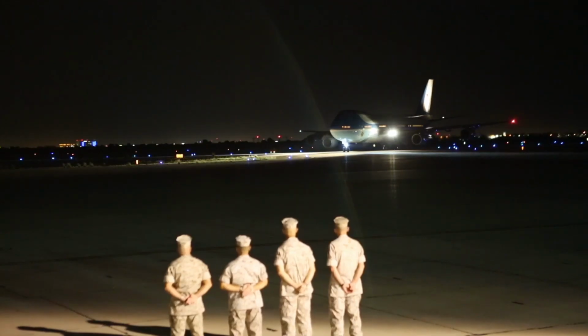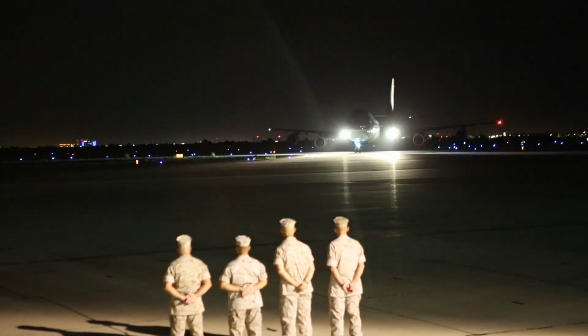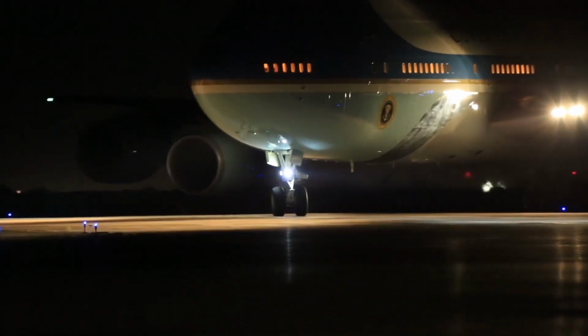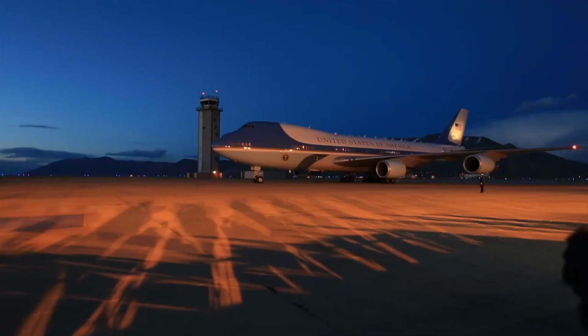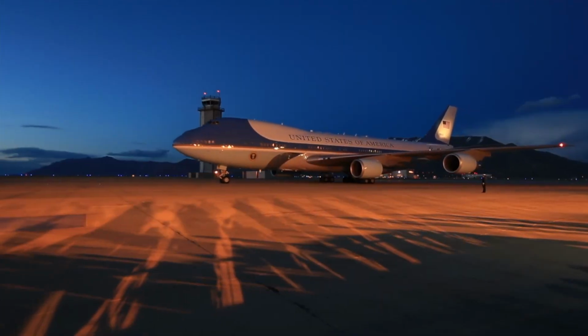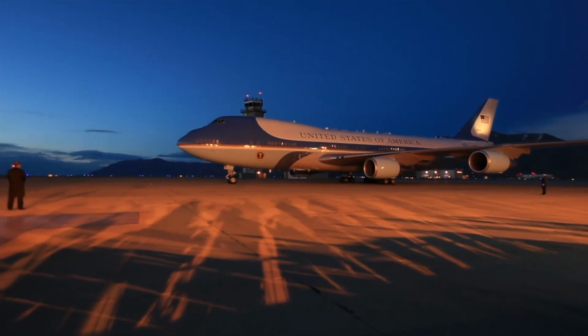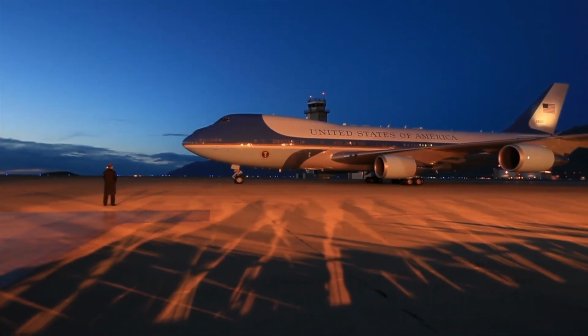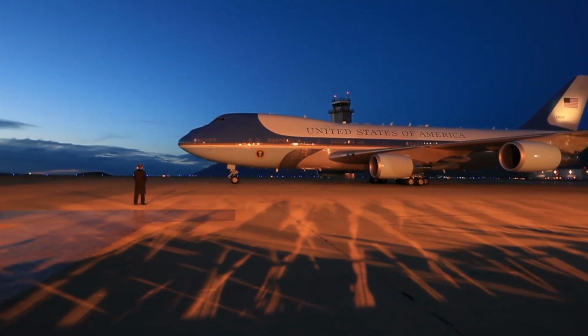SAM 28000 and SAM 29000 have been in service since 1990 and have transported 5 active presidents across the globe. This aircraft and the airmen aboard were pushed to their limits on September 11, 2001.